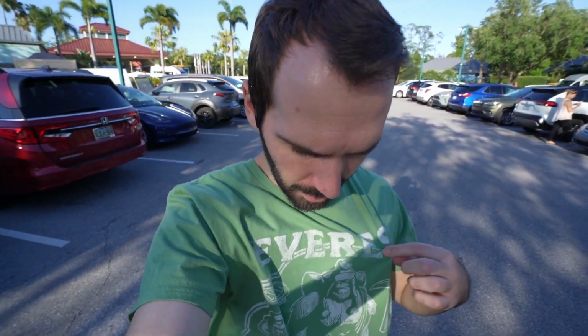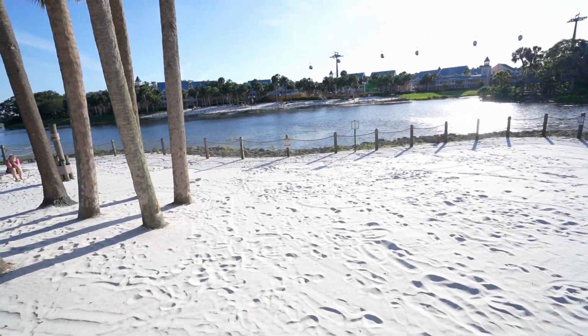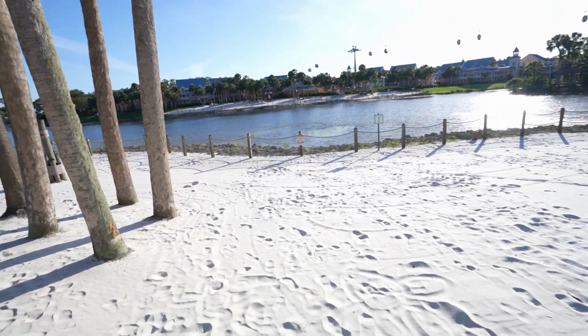It really is crazy windy out. Also, I did not come prepared. I'm wearing my Everest shirt right now. So I'm in the Disney spirit, but I'm in the winter over here in the Himalayas, I believe, not on the Caribbean beach. Whoops. Now, speaking of the beach, I did wear some flip-flops here. But here we go. We're going to go explore the beach down here just a little bit.